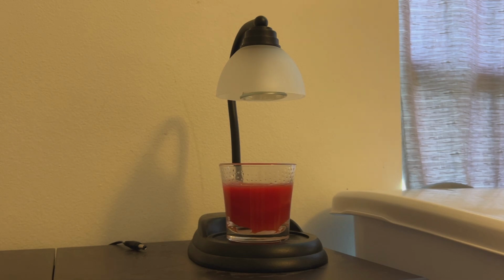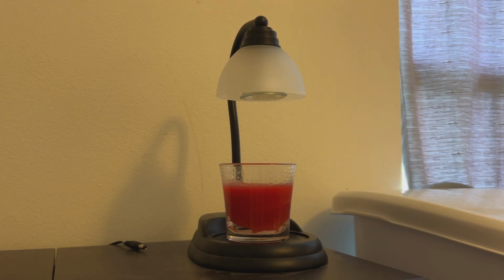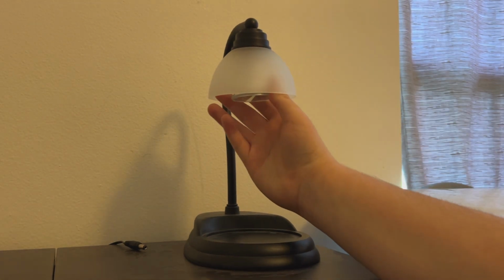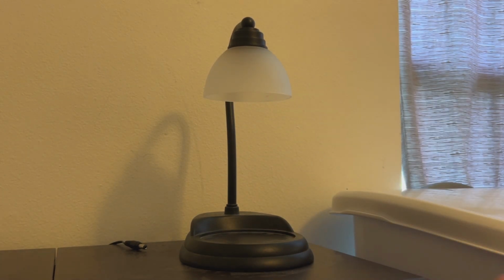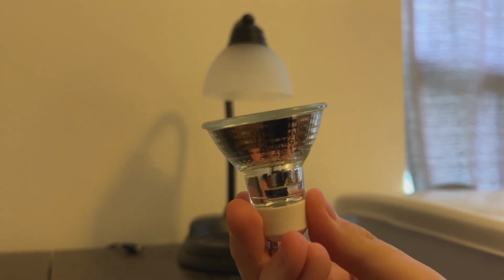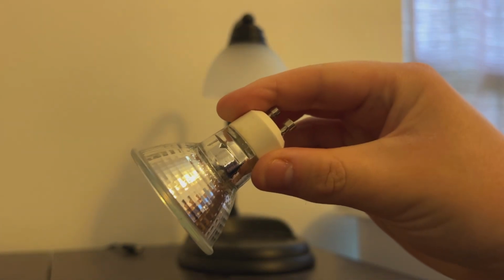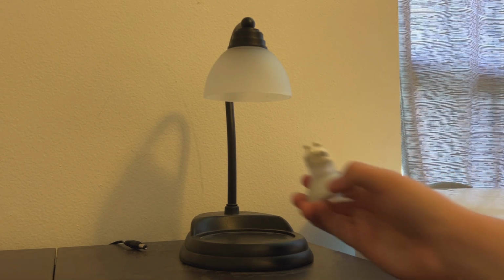I only have one light fixture other than the one that's in the kitchen that can take GU10-based bulbs, and that's this little candle warming lamp right here. This uses a 25 watt MR16 GU10-based bulb to heat up the candle so that it'll emit its scent without actually burning. So let's go ahead and remove the candle from this and take out the regular bulb that this fixture uses. Here's what it looks like. It's just a standard MR16, just a 25 watt version, as you can tell. Set that aside. We'll get this bulb installed.